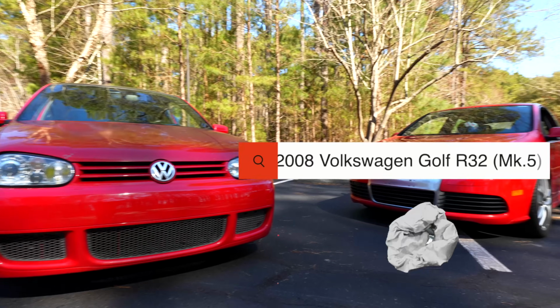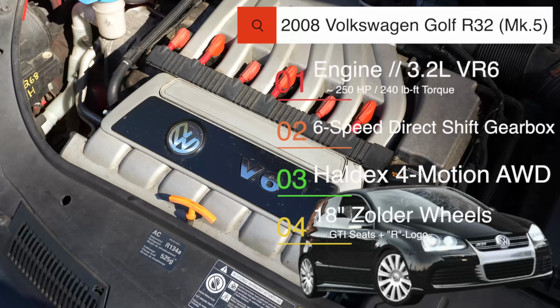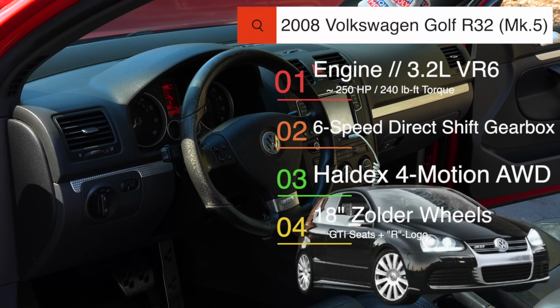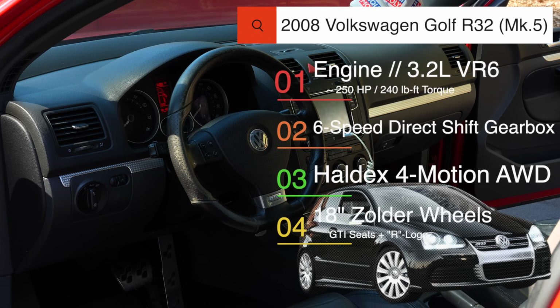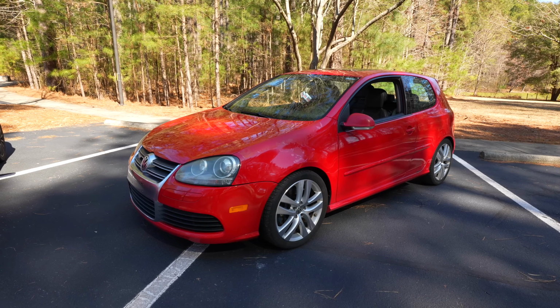The Mark V had a slightly beefed up 250 horsepower VR6, which it needed because it was 138 pounds heavier. With these gains came a 6-speed direct shift gearbox. We'll get into that choice a little bit later, and a big leap in technology, both driver facing and behind the curtain.